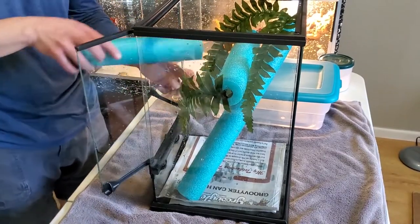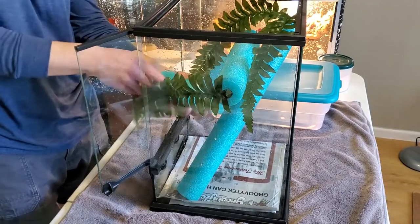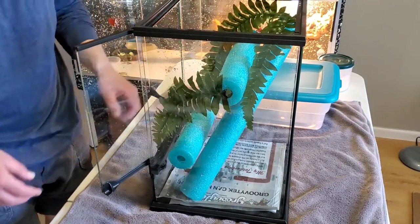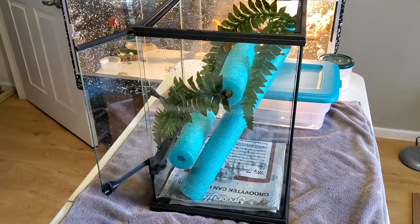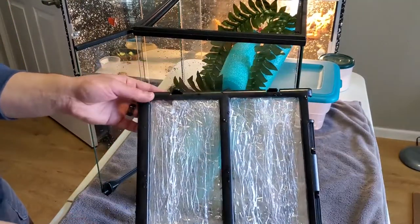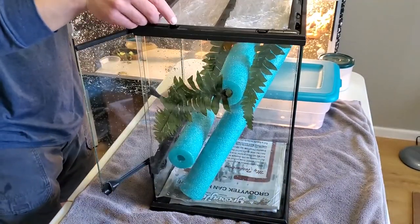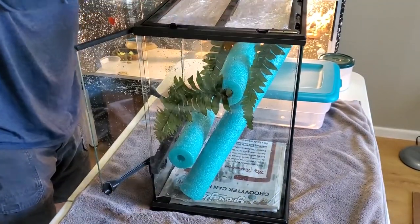I noticed my gargoyle gecko likes to sit up higher, whereas my crested geckos a lot of times will just nap underneath the newspaper. One thing I wanted to point out is that these glass cages don't hold humidity so well, so using some saran wrap on top can help.